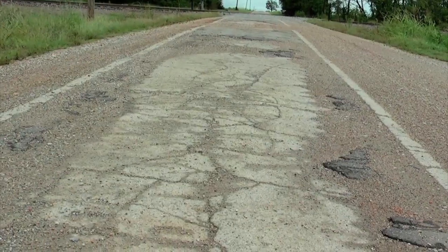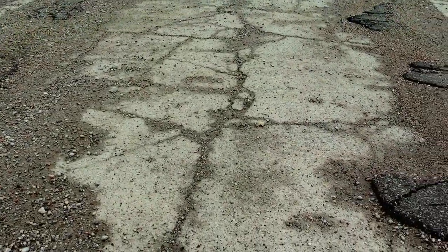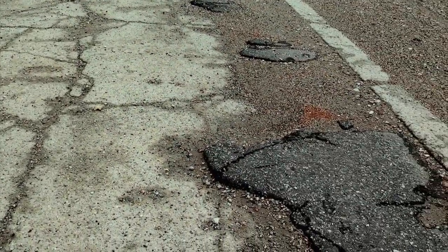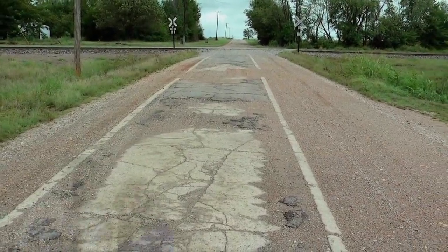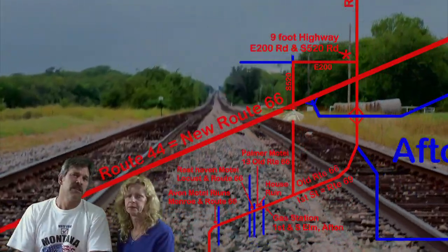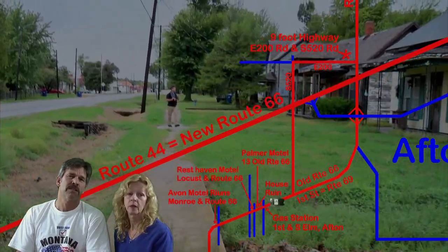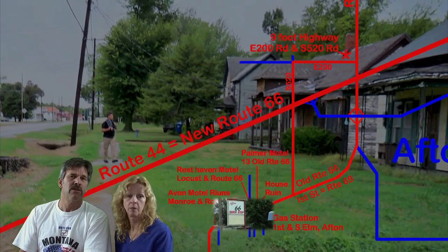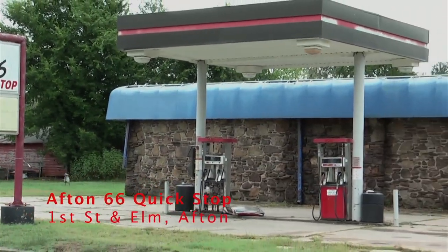And we're near the end of the Route 66 9-foot highway. But in this little section right here, you could see the original roadbed that's underneath the asphalt that was put onto it. Afton is one of the towns that we drove through. Now, we didn't have anybody to speak to, but it was full of old buildings. It's an old match factory and a hotel. And this is another casualty of Route 66 here in Afton.